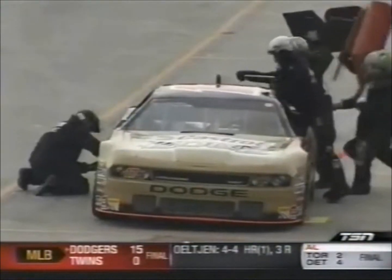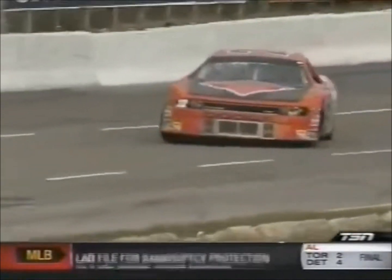DJ Kennington relinquishes the lead for a scheduled stop. They'll make a handling adjustment to the left rear, fill him full of fuel. He'll return later in the race for tires. We'll return to Delaware Speedway in just a moment.